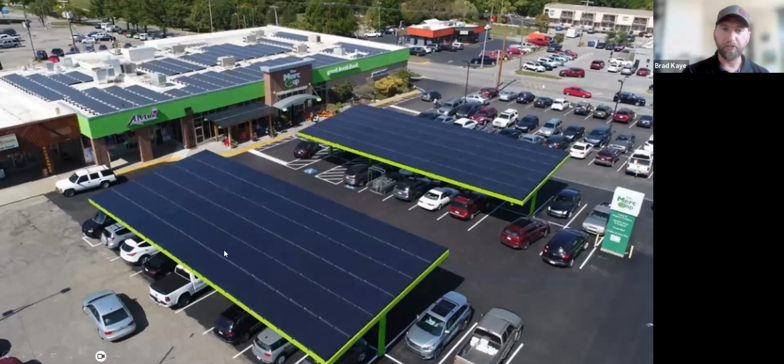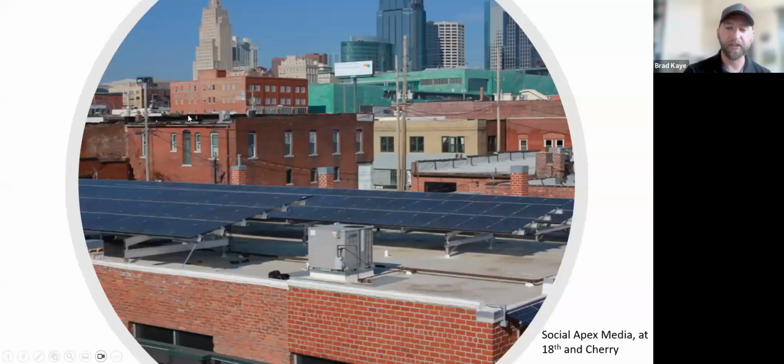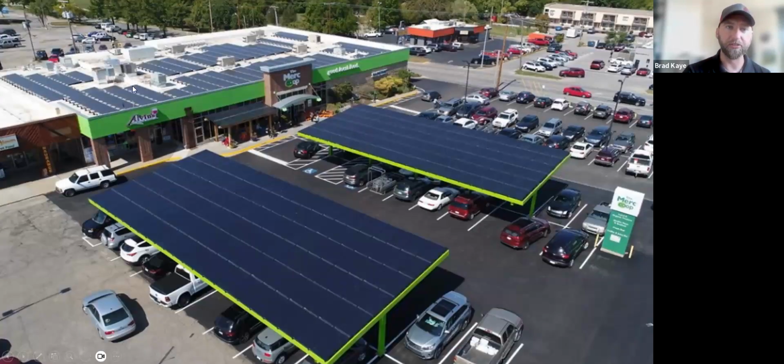Then here's a picture of the Merc from up above. People probably haven't seen this section here. We have about 200 panels up on their roof. Grocery stores have just really high electric usage because of all the coolers, lights, freezers, everything going on there.